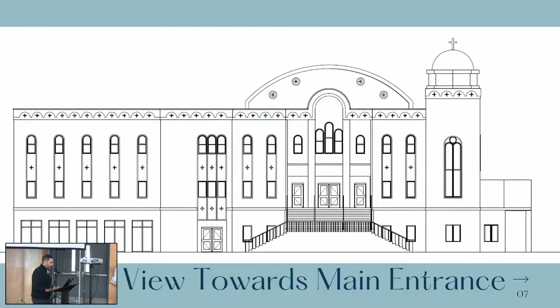Again, west view, entrance to the main church, and then south view from the parking lot.